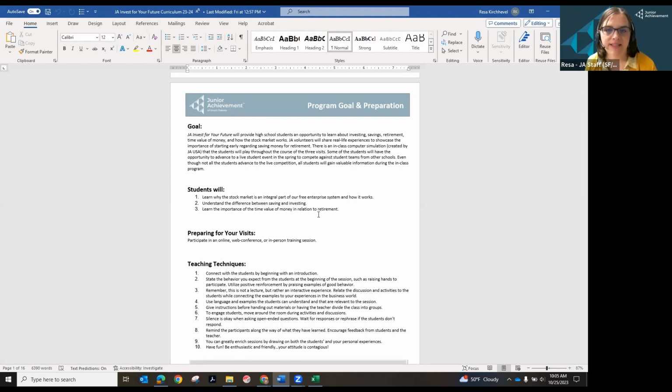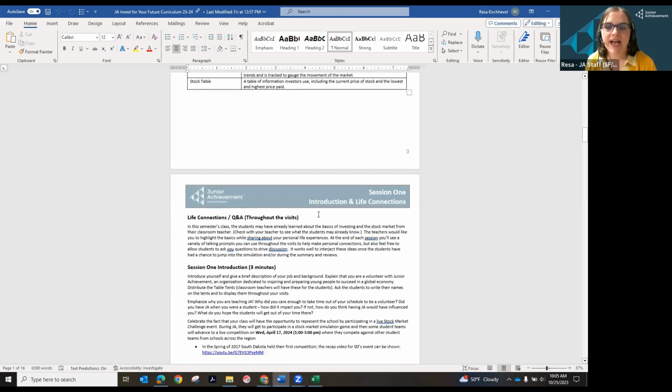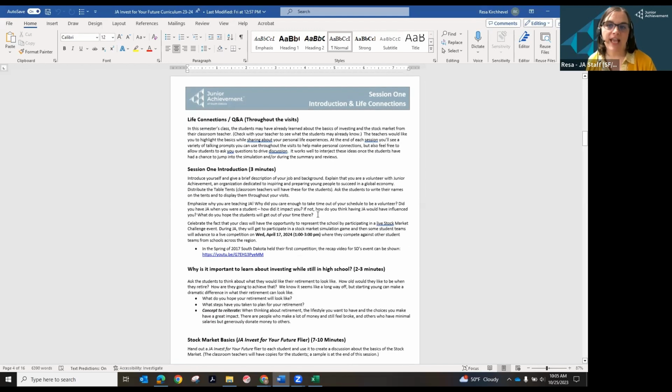What you're going to notice is the first pages are just some introductory information, some definitions. And then on page 4, you start with the actual session. You're going to be going in 3 times, and the students are going to be jumping on the computer simulation all 3 of those visits. The first portion is going to be some teaching, and then the second half of the class is where they're going to actually be jumping on playing the computer simulation.